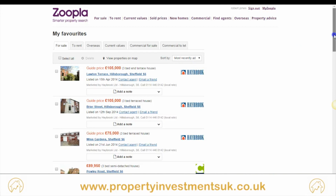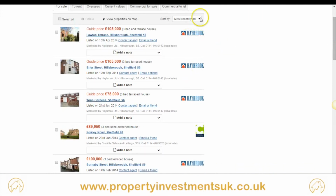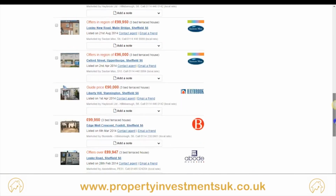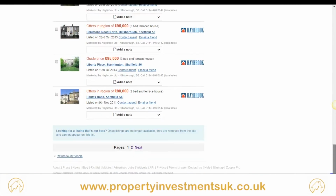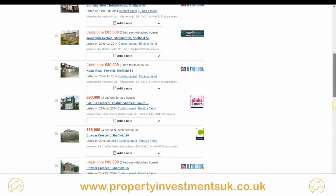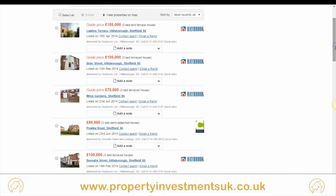Another way is just by focusing down via the estate agents. So as you can see here, Haybrook really stands out with a lot of these properties. Saxon Mere's got a couple, but Haybrook has got the majority. So your first point of call would probably be a phone call to Haybrook, or arranging a time to go into the branch, having a chat with one of the negotiators, seeing some more information on the properties, asking the right questions, and getting the right information to make sure they are motivated sellers and that they fit the criteria for you.